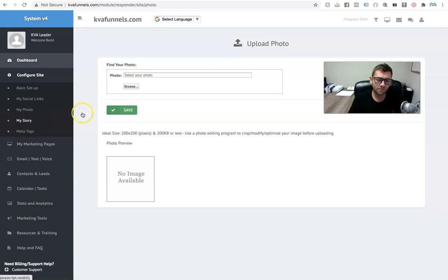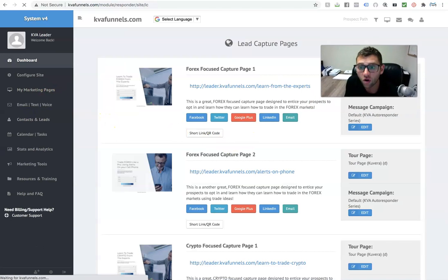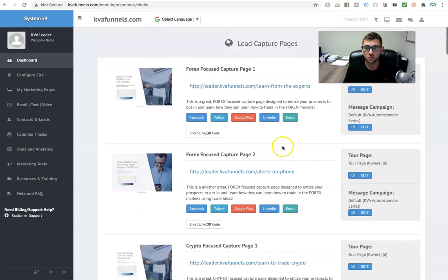And then the My Story and meta tags, you don't really need to worry about that. My marketing pages, this is where a lot of your time is going to be spent. If you go to lead capture right here, here's all your capture pages that you can use. And all these links are yours. So, you could post this link or put it in your Instagram bio today and then use this one. It doesn't matter. These are all yours. They all work. Use them as you please.